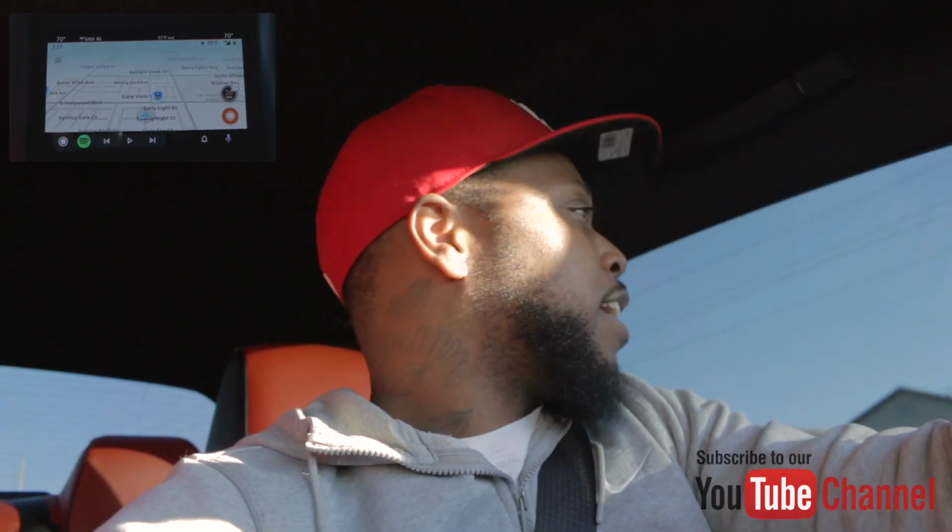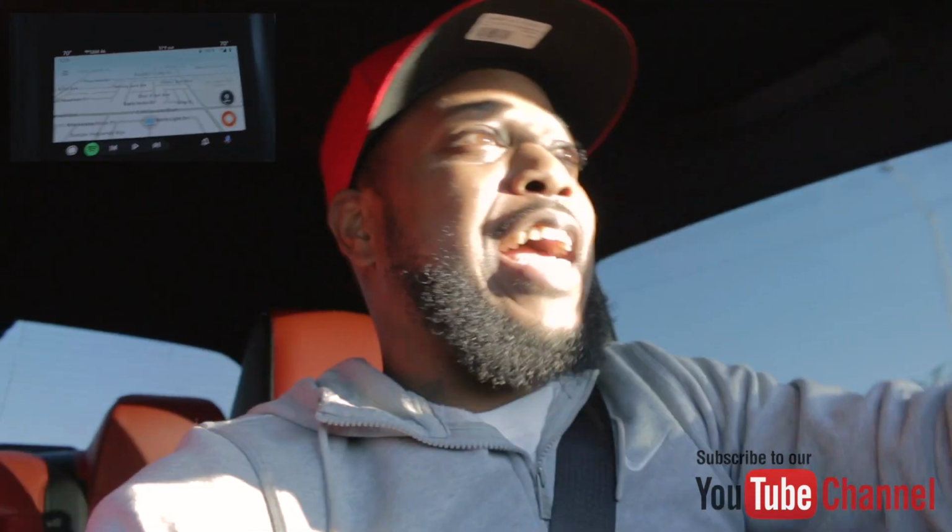We about to go ahead and take it to a main intersection, because I really want to put this app to the test. Now, if any of y'all out there actually use Waze, go ahead and drop it in the comments right now. Let me know your actual experience with the app. Let me know how you use the app.